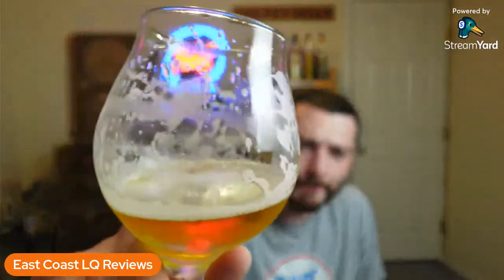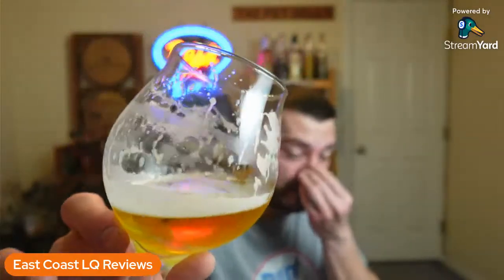Nice lacing. This is $10 for a 6-pack. Pretty good price, I will say. And this is, I believe, a blonde ale. 4.4% alcohol by volume. KonaBigWave.com.